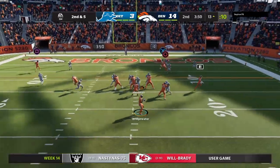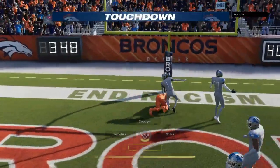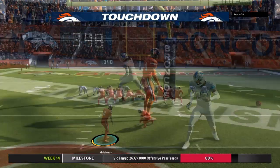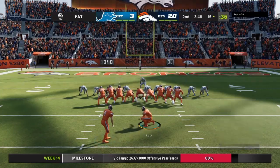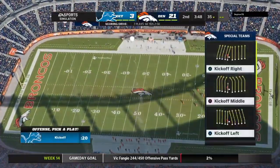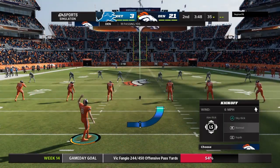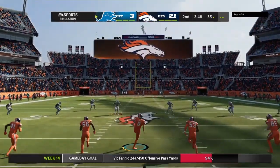They go play action. Bridgewater. And this is caught by Sutton. Touchdown Broncos. Cortland Sutton, his 2nd touchdown of the game, his 3rd on the year. And the Broncos push further out in front. Extra point was hooking, but he does make it through. And the lead is up to 18 now. After the touchdown, here's McManus now to kick it away.